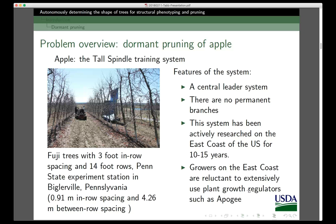Started in New York and now in Pennsylvania. There's a lot of work on this system. And on the West Coast, they're able to use plant growth regulators like Apogee, but for various reasons, on the East Coast, the growers are reluctant to do that. So the trees on the East Coast tend to be bigger and more vigorous than the trees on the West Coast in Washington State. These trees are at the Penn State Experiment Station in Biglerville, and they're spaced 3 feet in the row and then 14 feet between the rows. Okay, next slide, please.